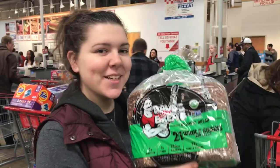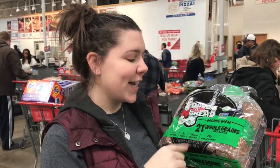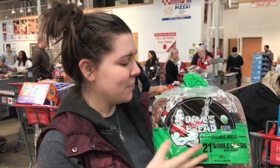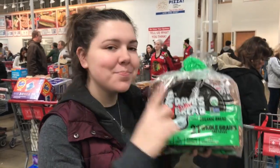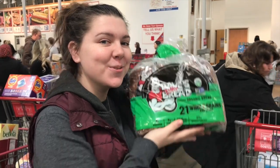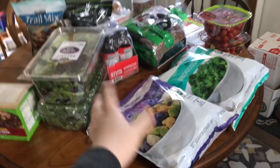Yay! This is Dave's Killer Bread. This is one of our favorite breads. It's all organic, 21 whole grains and seeds. And this is just really good bread, better than white bread with unbleached wheat flour, stuff like that. So this is good stuff, and it's also half the price because you get two, from Sam's Club, from Costco.